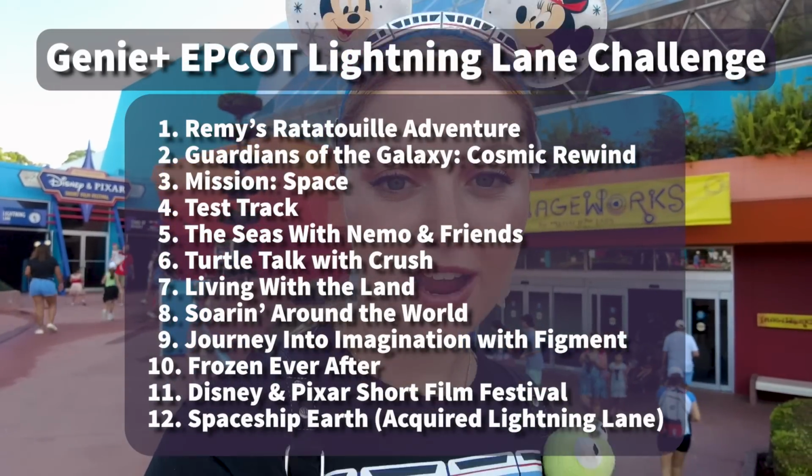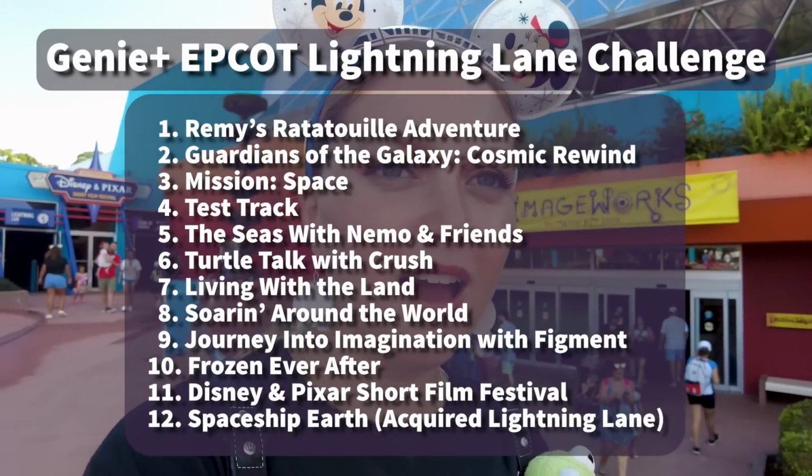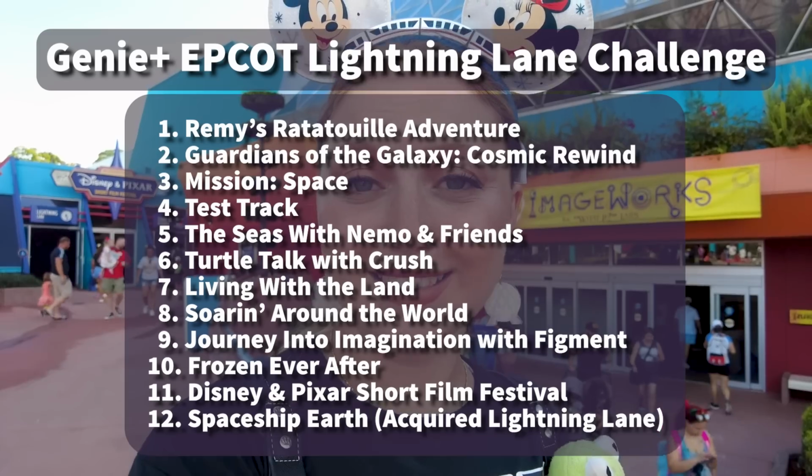I did just check wait times for Spaceship Earth, and unfortunately it is still closed. And it has been closed since we were in line today. And we had a lightning lane for it, so I'm gonna count it. I'm gonna say we did successfully do it. It is only 5:30 right now as I'm filming this, and we finished all of the lightning lanes today here in EPCOT.